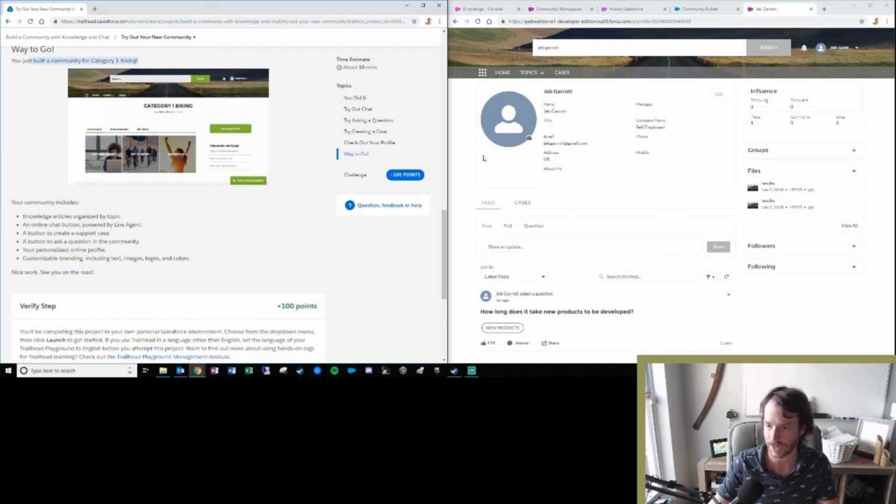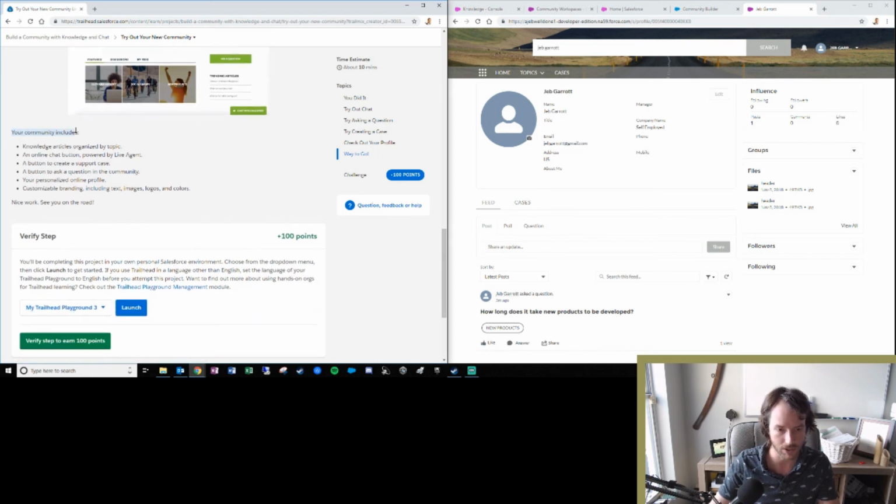Excellent. If you look at this community page here, it looks very similar to how the Salesforce community works because this is how it's all built. You can see your influence, your following, followers, posts, comments, likes, files that are uploaded, general information, and obviously this is all configurable. So your community includes knowledge articles organized by topic, an online chat button powered by Live Agent, a button to create a support case, a button to ask a question in the community, your personalized online profile, customizable branding, including text, images, logos, and colors. Nice work. See you on the road.